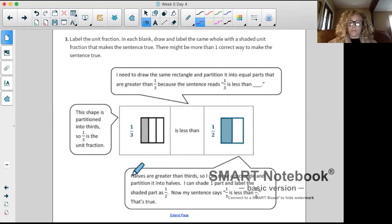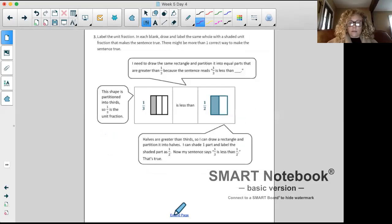You see it here. Halves are greater than thirds, so I can draw a rectangle and partition it into halves. I can shade one part and label the shaded part as 1/2. Now my sentence says 1/3 is less than 1/2. That is true because this piece is smaller than that piece.